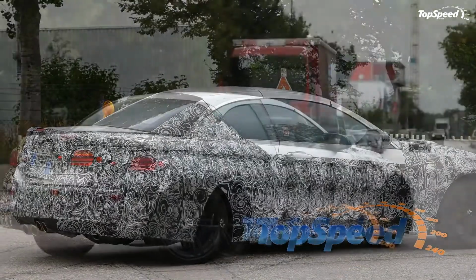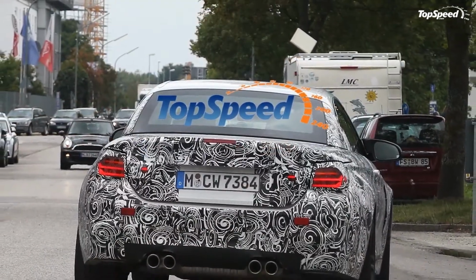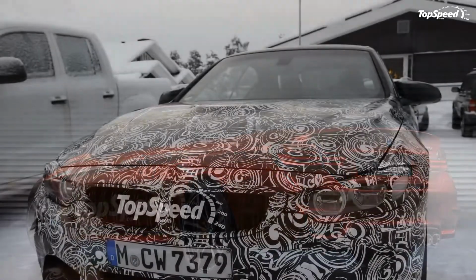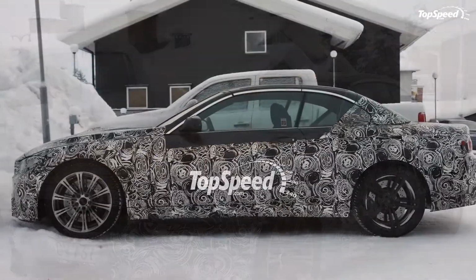The system also includes M Dynamic Mode, which, when its button is pressed, allows for more wheel-spinning shenanigans and highly enjoyable oversteer situations to occur. Fun on the track, not so much in the rain, so use accordingly. 2015 BMW M4 Convertible. Drivetrain specifications.